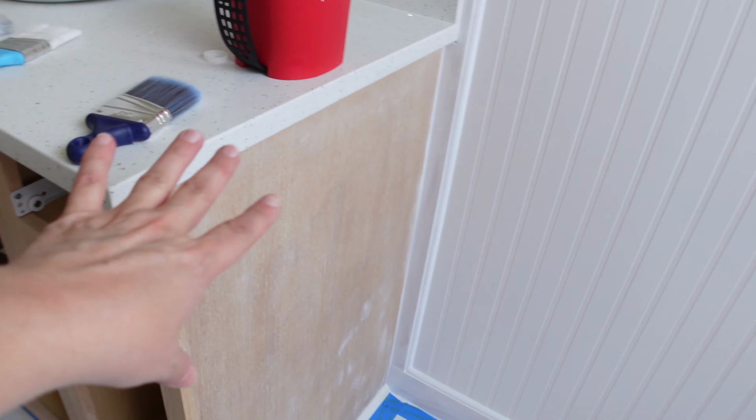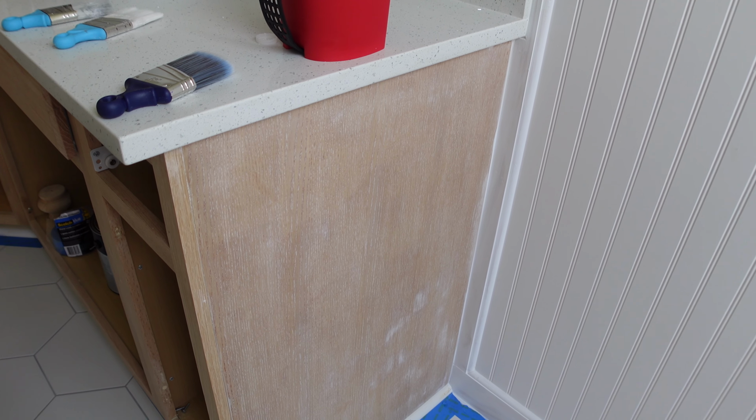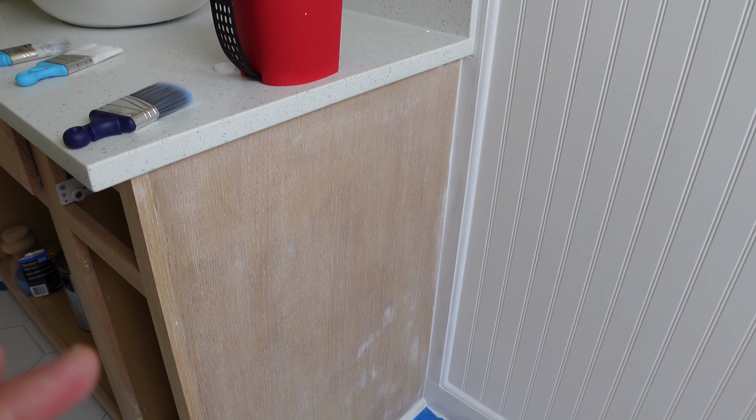Getting ready to start on the second coat on the beadboard and trim work in the bathroom. And I might go ahead and start on the vanities, maybe. At least this panel, just to see if this texture thingy that I'm trying on this side works to cover up all of the wood grain.